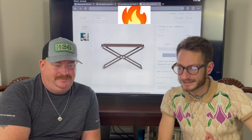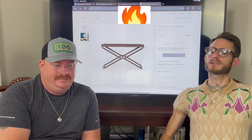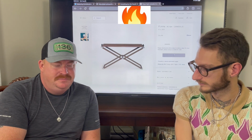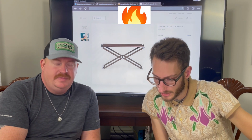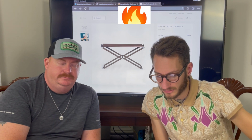So you can get this, once again, console table. It's a collapsible console table that you might see at a hotel. And for some reason, it is $11,800. So... And the material, ebonized maple. They burn up some maple trees and made you a table. With what is it? I could do that.